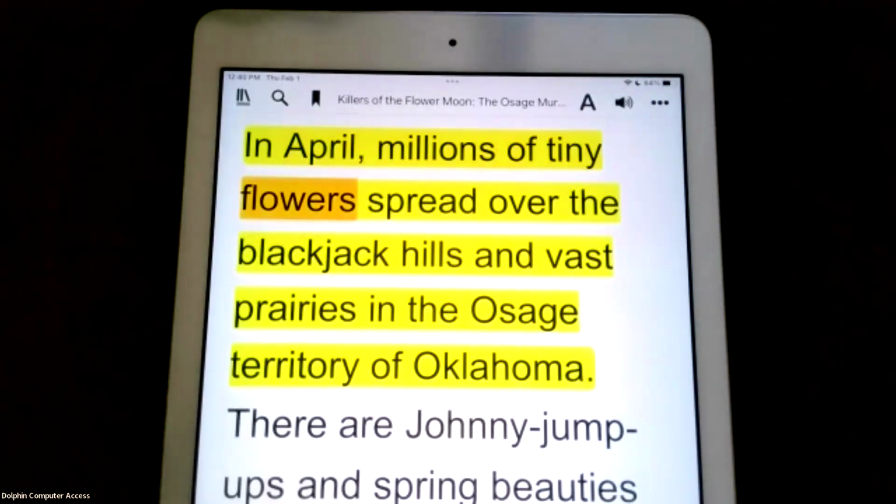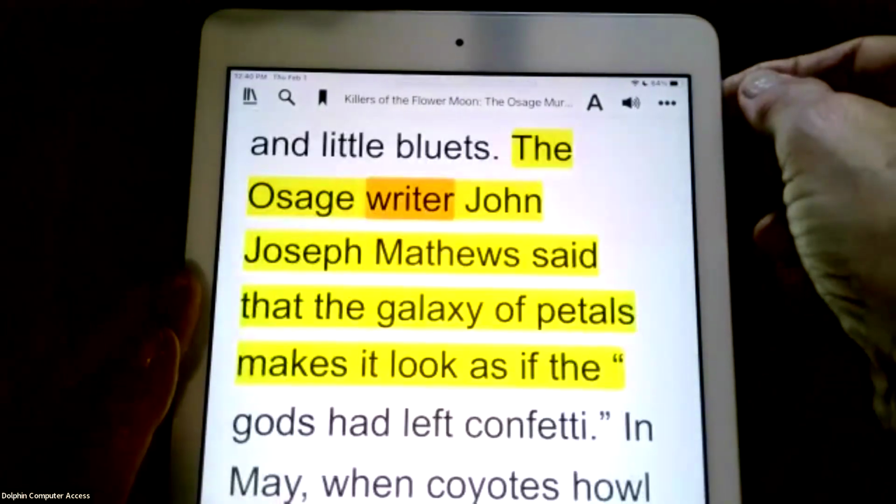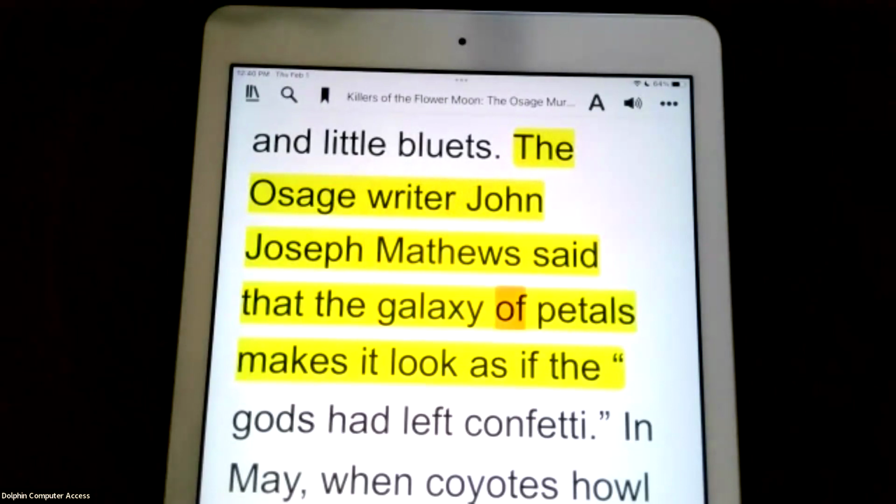April. Millions of tiny flowers spread over the Blackjack Hills and vast prairies in the Osage Territory of Oklahoma. There are Johnny-jump-ups and spring beauties. The Osage writer John Joseph Mathews said that the galaxy of petals.